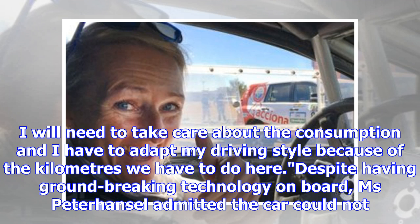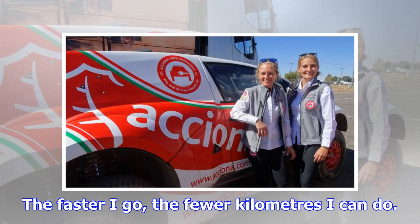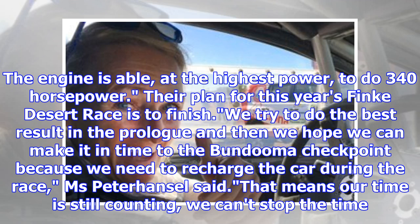Despite having groundbreaking technology on board, Ms. Peterhansel admitted the car could not compete against fuel-driven cars. We are not able to beat the trophy trucks, she said. We have a lot of possibility of power, but we can't use it in a proper way because we need to go 226 kilometers. The faster I go, the fewer kilometers I can do. The engine is able, at the highest power, to do 340 horsepower.